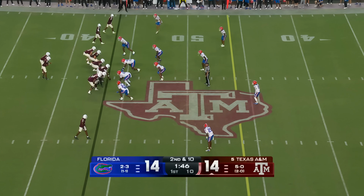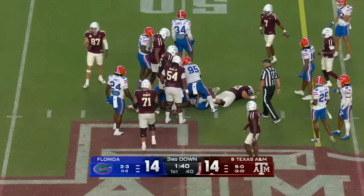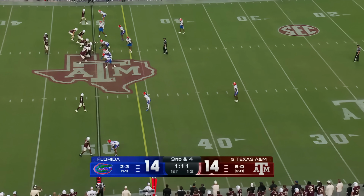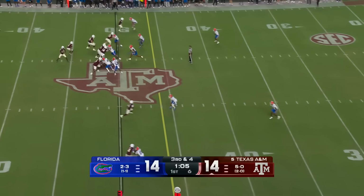Talent around the world. It feels like every week we've got a player from overseas. No doubt. Between the tackles this time, Rueben Owens, a.k.a. Hammer, picks up 6 yards on the play. This could be a situation, though, Mark, where A&M runs the football. You might think about going for it on 4th down.